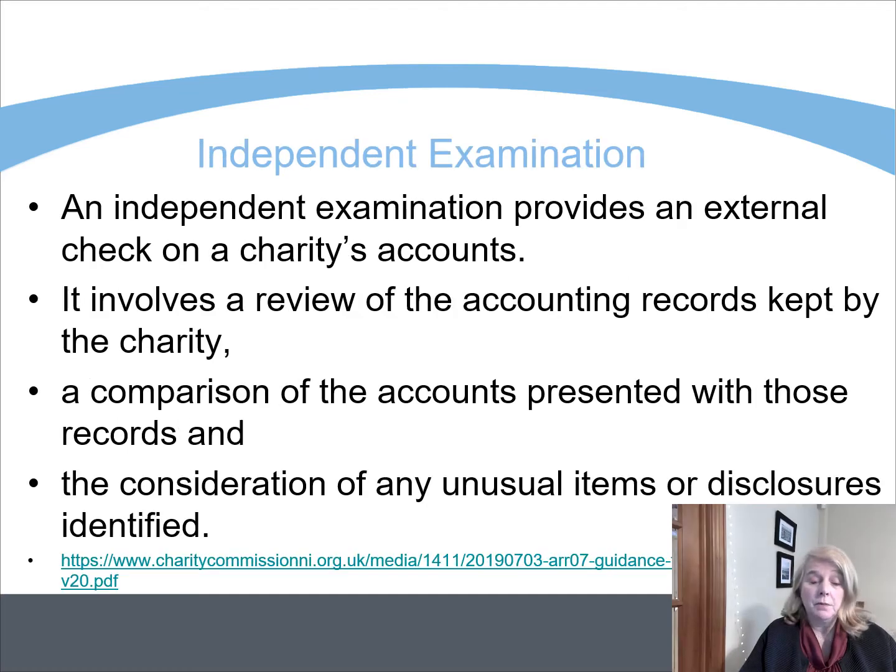So the final document that is required to be uploaded at the end of the annual monitoring return is the independent examiner's report. The purpose of the independent examination is to provide some external scrutiny on the charity's accounts. What it involves is that an independent examiner chosen by the trustees will review the accounting records kept by the charity and compare those records with the accounts produced and the trustees' annual report produced. And they'll highlight any unusual items.